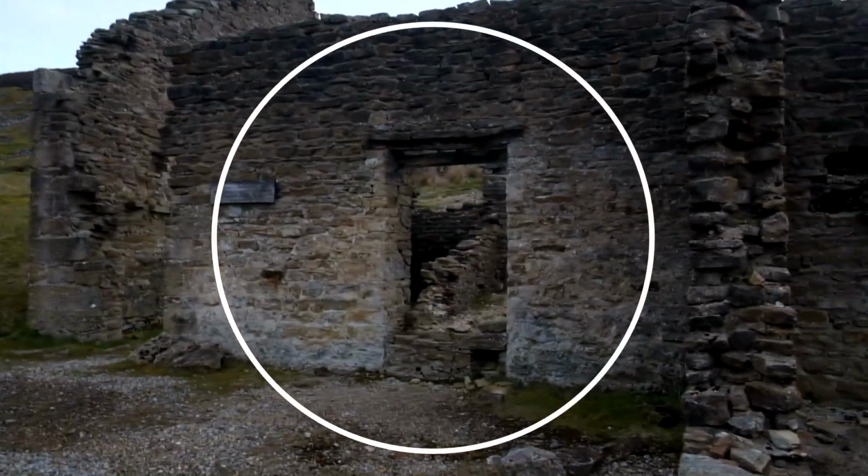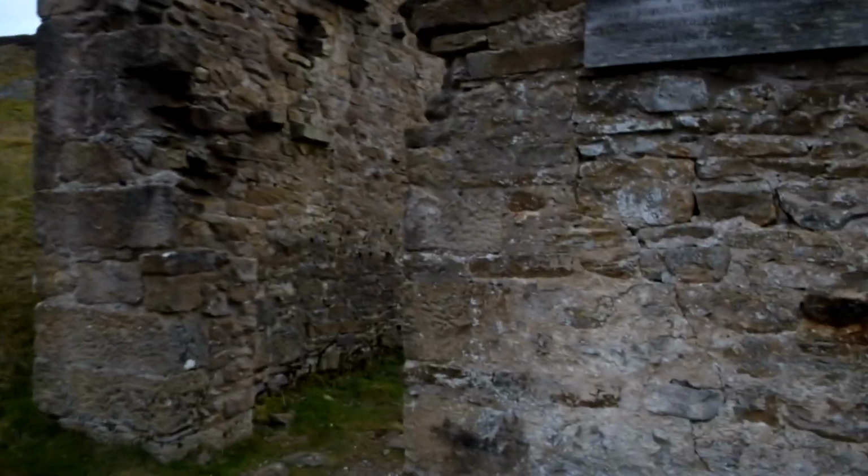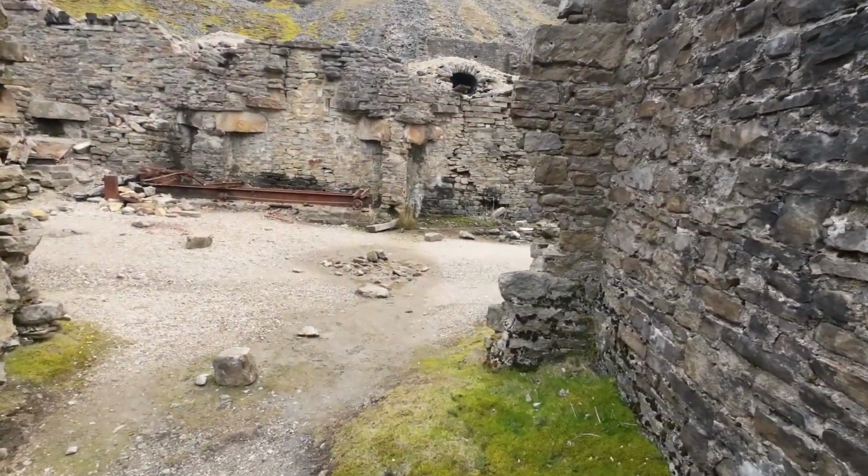The Old Gang smelting mill. By the 18th century, Britain was the biggest lead producer in the world, and prospecting in the Dales reached fever pitch. Most of the labour was manual, and miners bargained with landowners for access to the lead ore deposits.